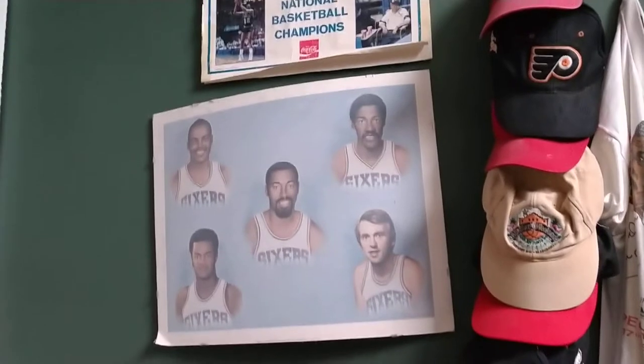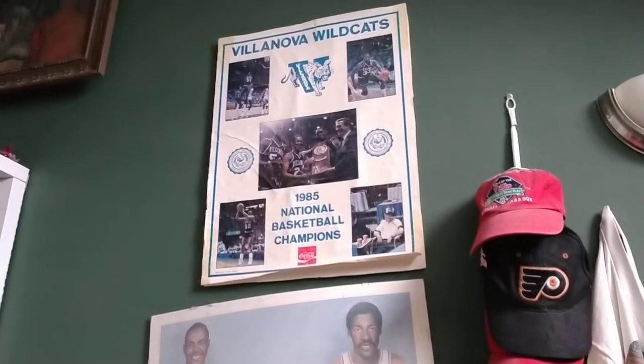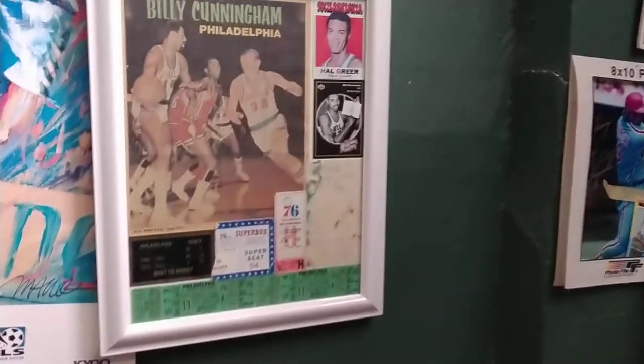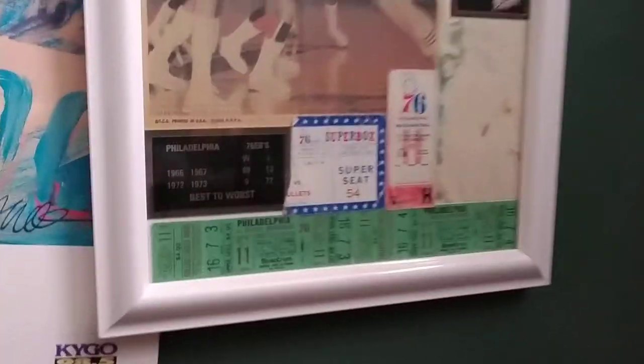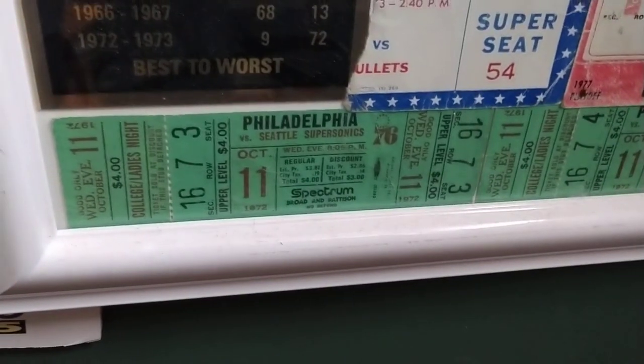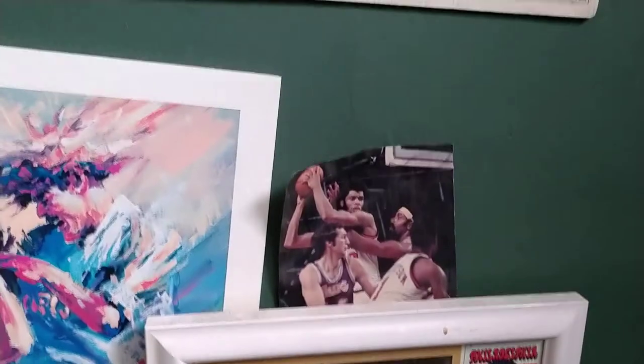There's a cool Sixers painting, Villanova Wildcats. There's a Sixers shadow box with Billy Cunningham and Hal Greer. And what it says, if you look closely, it talks about the fact that they went from the best team ever to the worst team ever when I was a kid. There's some of the tickets from the games I would go to in 1973 when they were the worst team around. So I got to witness it firsthand, from first to worst.